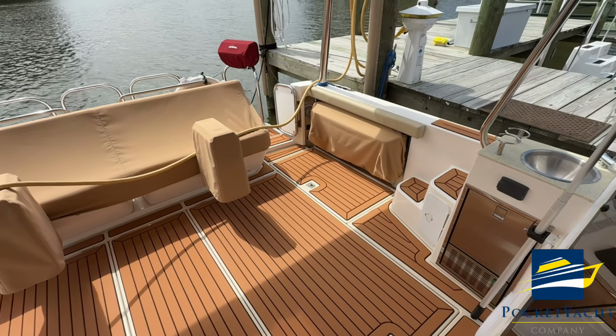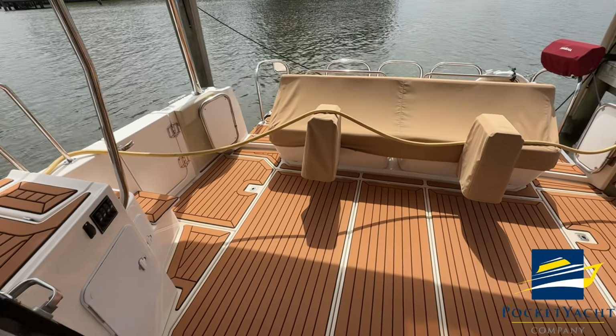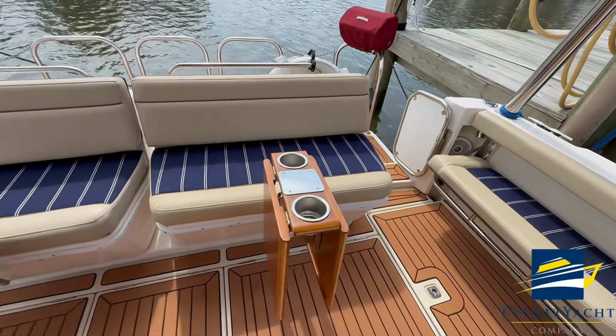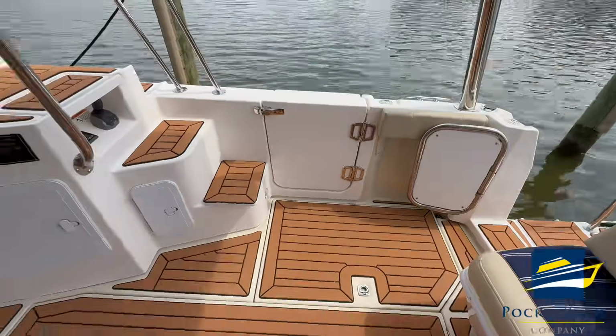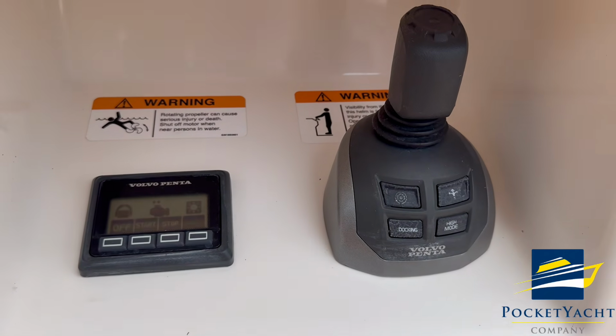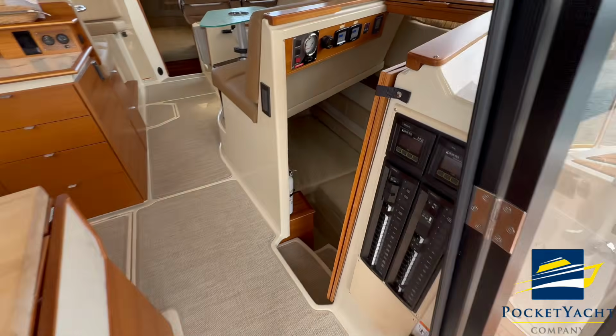So here's how the boat typically sits at the dock. This has all the covers on everything, like I said, well maintained. So we pop those covers off, you can still see great seats, great condition. You have the tables right there that are really nice. And as you look around, you got the nice Volvo joystick in the back, which makes docking this thing an absolute easy task. Got a refrigerator in the back.